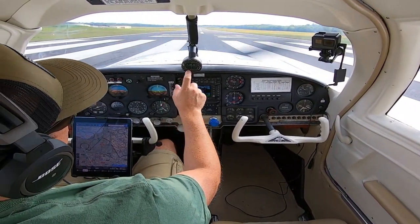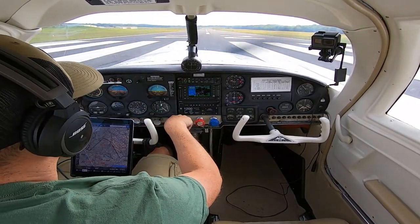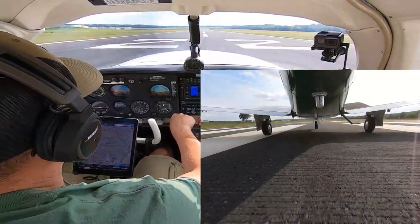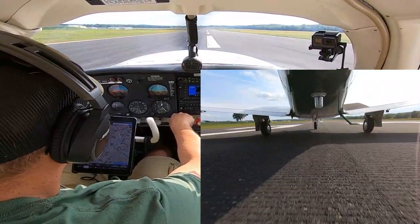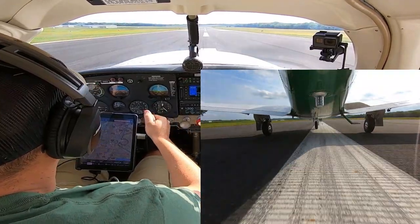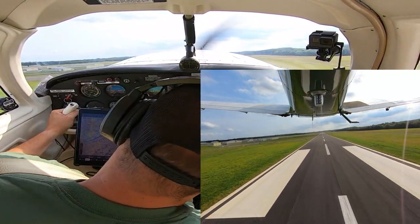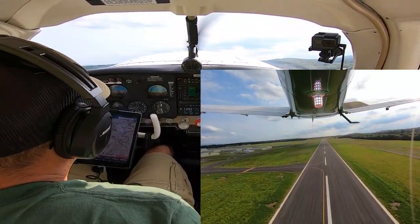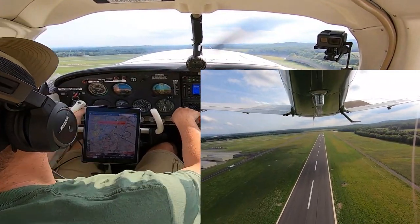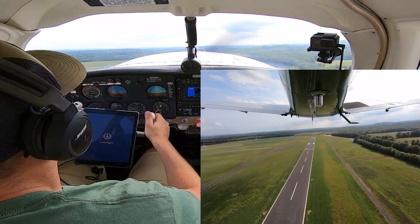Orange County, 4 Delta Sierra turning final. 22, let's roll. We're all good, fuel pump is on. Okay, let's go. Fully put the power in, now we're at full power, right rudder for the P-factor. Orange County traffic, 4 Delta Sierra short final, runway 22, Orange County. All right, rotate, gear coming up. Nose down. Orange County traffic, helicopter 2 miles left base runway 26, Orange County.